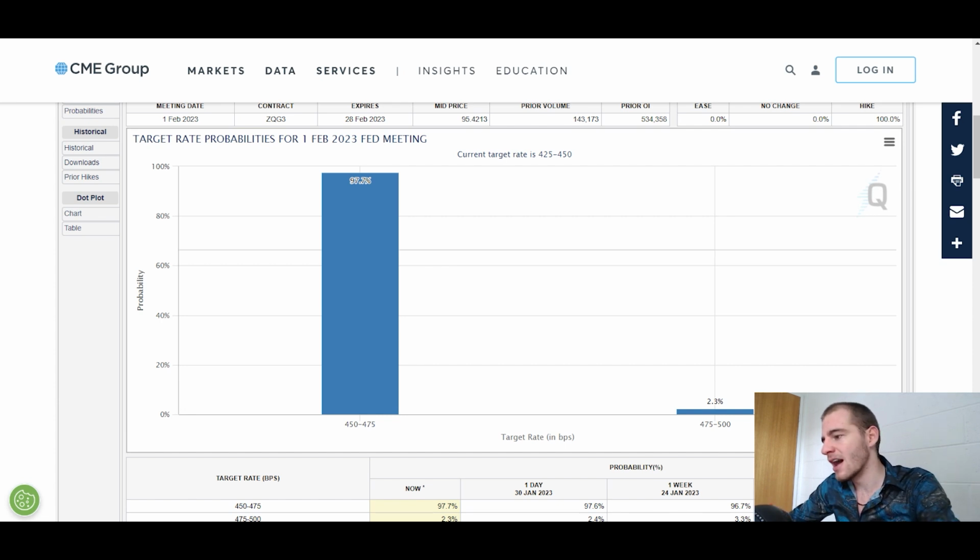But if we see 50 basis points, which is unlikely, but certainly possible, just like everything's possible, that will be dramatically out of expectation for the market, and we will see a big decrease in Bitcoin and S&P 500 traditional market valuations all across the board, because we've only got a 2.3% expectation of that, so it'd come as a shock to the markets for sure. So again, 25 basis points, neutral, but we will see volatility. 50 basis points, very, very bearish. That's basically what we can say about Bitcoin right now.